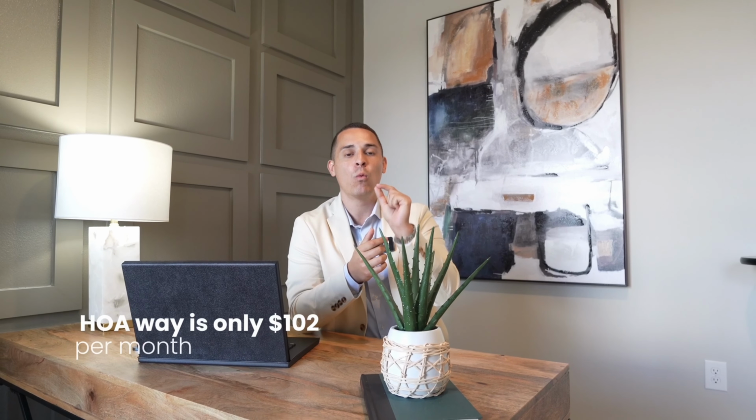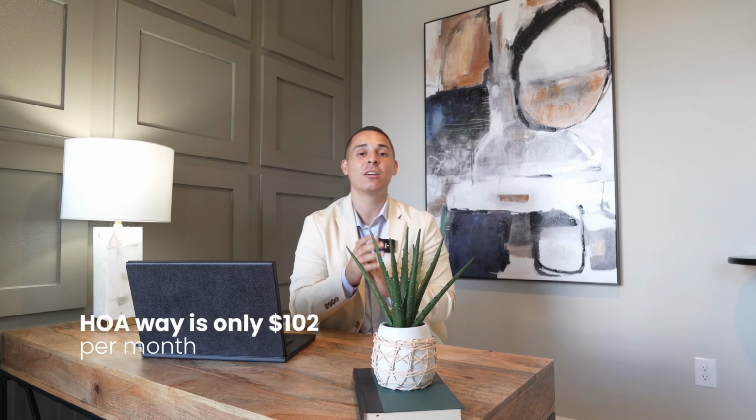Let's go into the second thing, and that's the HOA and CDD of this community. The HOA is only $102 per month. That's going to come with a clubhouse, a cabana, a luxury style pool, and a gated community for extra security and privacy here at Ridge at Heathbrook.